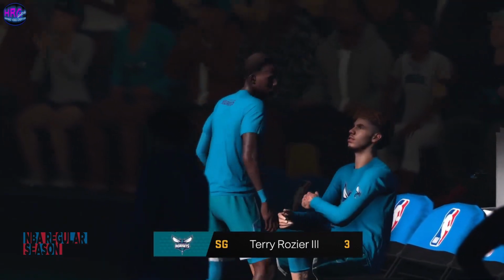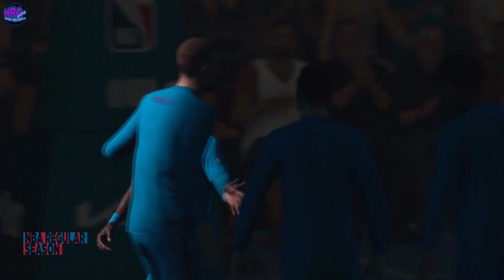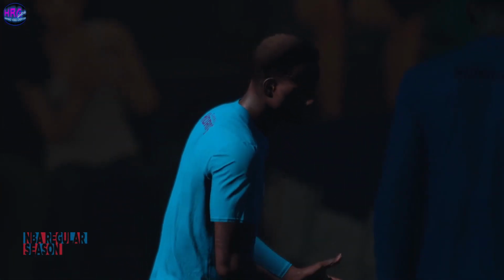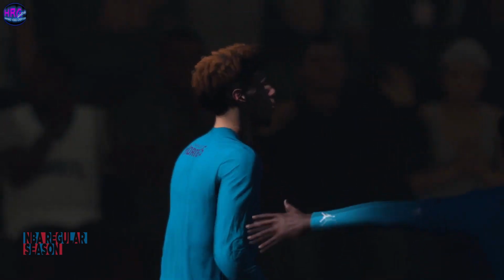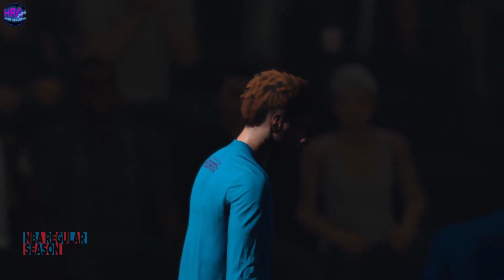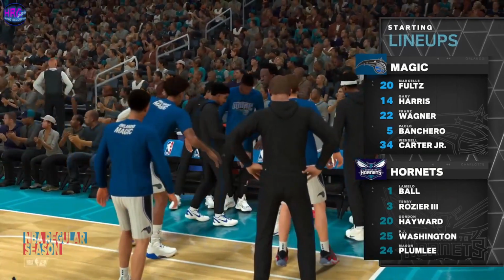At guard, 6'1", from Louisville, wearing number 3, Terry Rozier III. At the point, at 6'6", number 1. In the post, it's Banchero and Carter Jr.